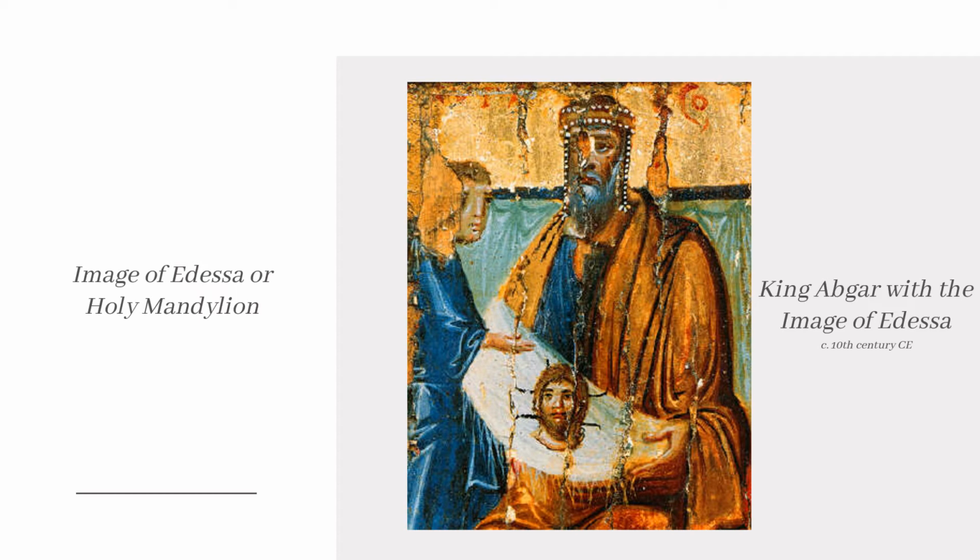The first written record of the image of Edessa comes in 593. It discusses how the icon was used to protect the city from a Persian invasion in 544. During the siege of Constantinople, the image of Edessa was lost. It was supposedly recovered by the Saint King Louis IX of France and installed as a relic in his church of Saint-Chapelle. Unfortunately, the Holy Mandylion was lost forever during the sacks of the French Revolution.